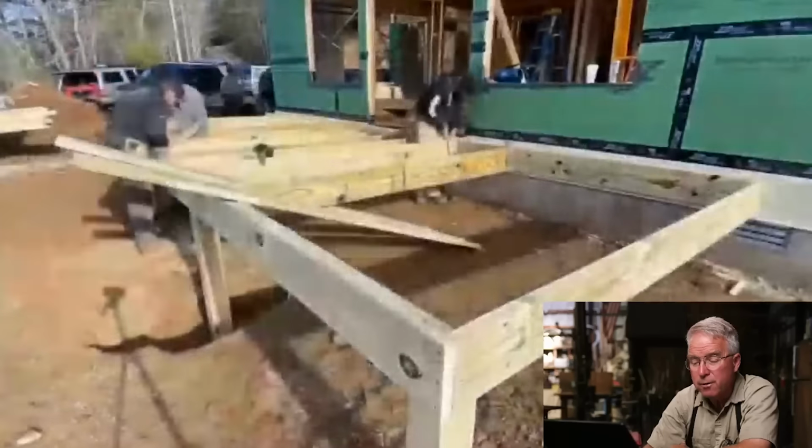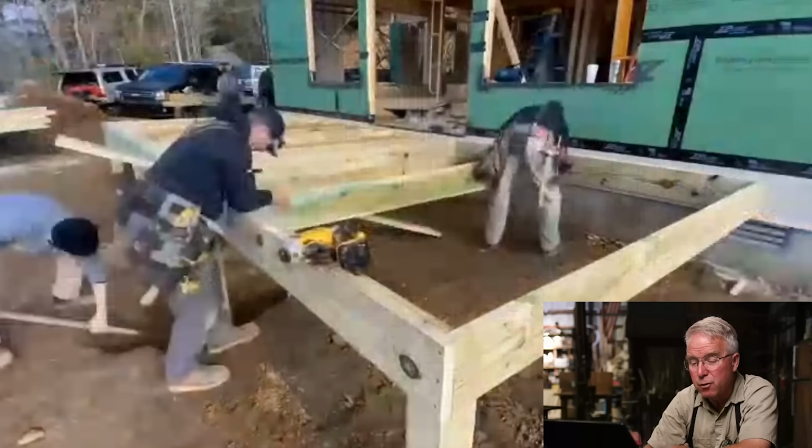So as good a job as these guys do, I have to assume that there's a reason for this, but it looks to me like I would have either poured a continuous strip footing or brought those spread footings up to grade and put those posts on a slightly elevated post base that would hold them up away. But maybe that southern yellow pine is bulletproof below grade. I don't know.